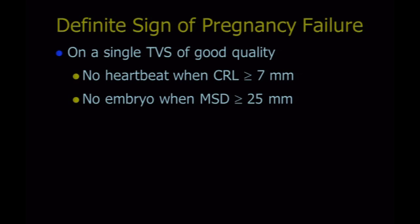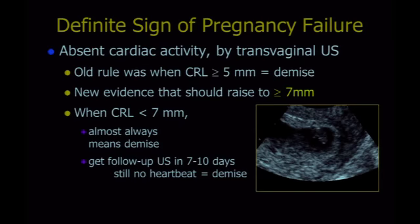So what's the definite signs of pregnancy failure? Well, on a single transvaginal ultrasound of adequate quality, it's no heartbeat in the embryo when the crown rump length is 7 millimeters or more, or no embryo when the mean sac diameter, that is the mean diameter of the gestational sac, is 25 millimeters or more.